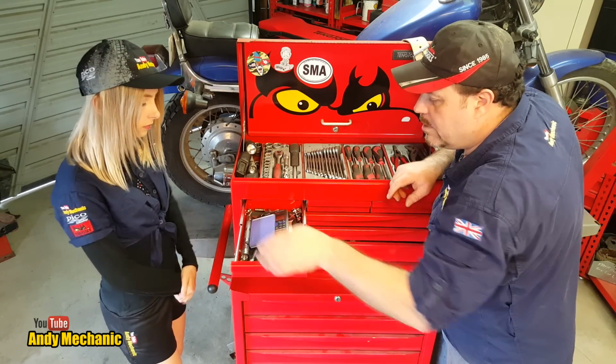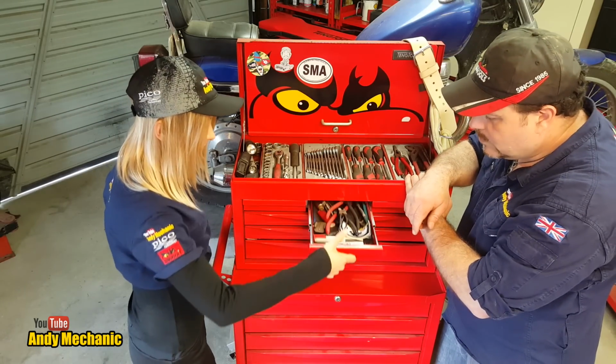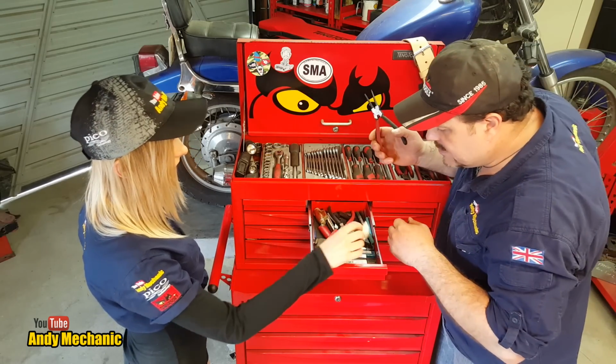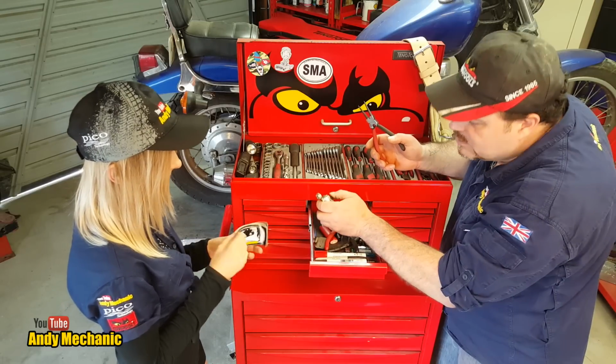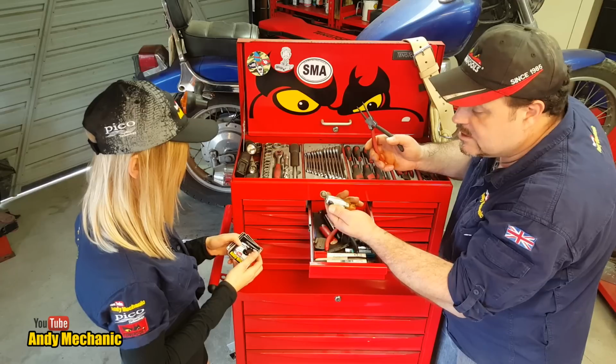Right, put that down there. All right, Sam, what's next? Ah, okay, so in here we've got circlip pliers. Stickers. We've got more Andy Mechanic stickers. I'm not sure if this still works. Oh, almost. This is a really good lighter.